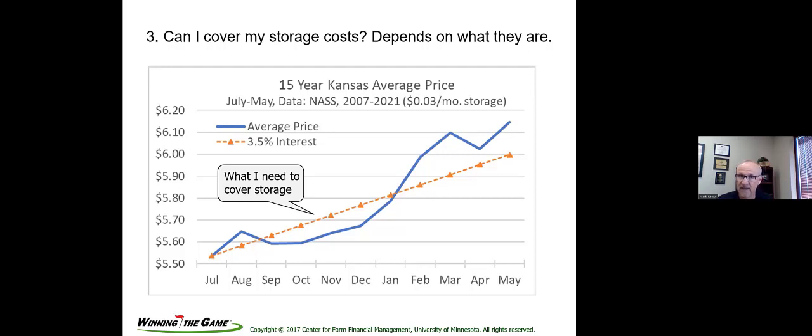Let's say that I have it in storage and I'm going to get a 3 cent per month storage charge. And because I've got it in storage, I'm not selling it, I'm incurring some interest, right? Because I could be using that money. If I sold today, I could be paying off some loans or something like that. At 3.5% interest, this red line represents the price I would need to have to break even.